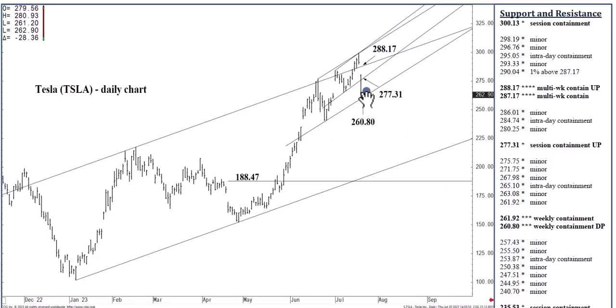We are right there right now. This area can absorb selling through next week, and from here we can rally back, as I say, into the upper 280s again within a week, 2 at the very most.